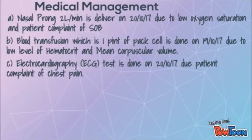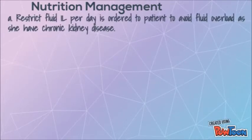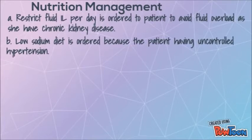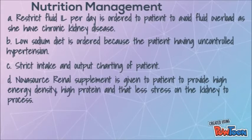Electrocardiography ECG test was done on 20th October 2017 due to patient's complaint of chest pain. Dextrostix hemoglucotest is done TDS daily, to monitor the patient's uncontrolled diabetes mellitus. Nutrition management, restrict fluid 1 liter per day, is ordered to avoid fluid overload as she has chronic kidney disease. A low sodium diet is ordered because the patient has uncontrolled hypertension. Strict intake and output charting of the patient. Novasource Renal supplement is given to provide high energy density and high protein, with less stress on the kidney to process.